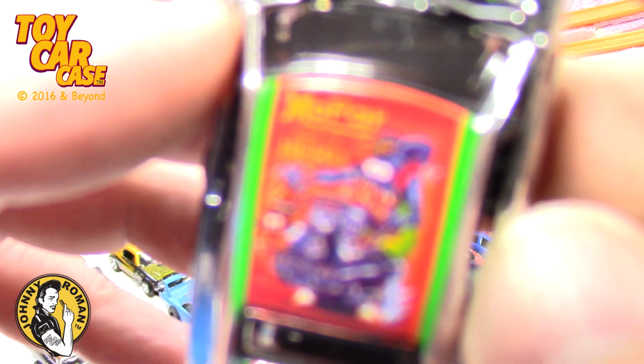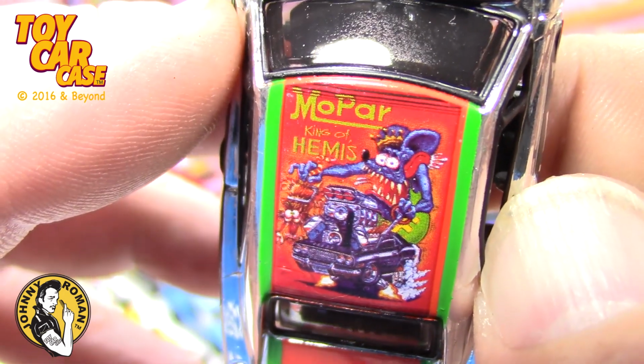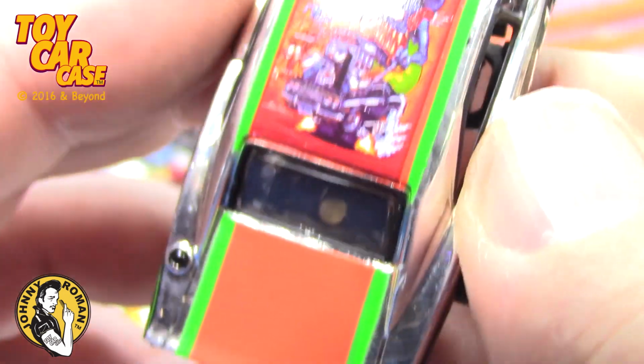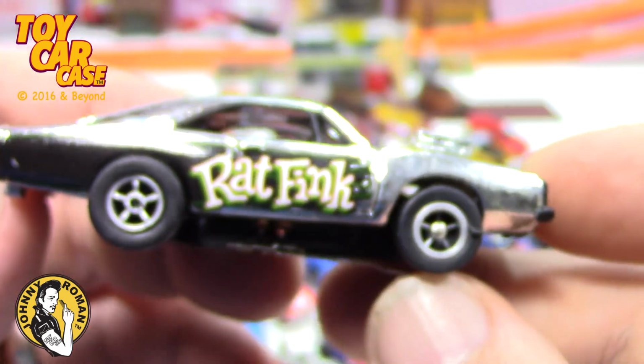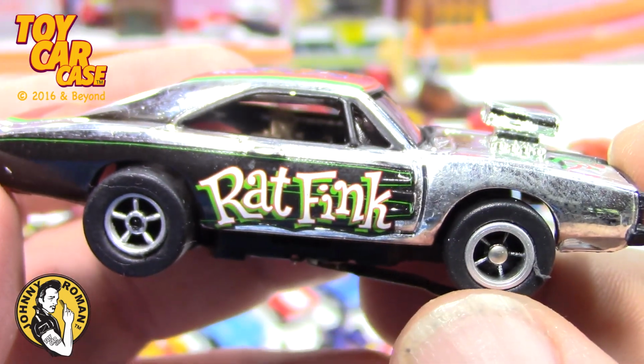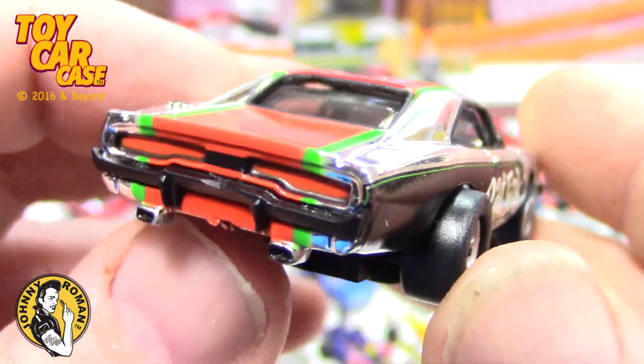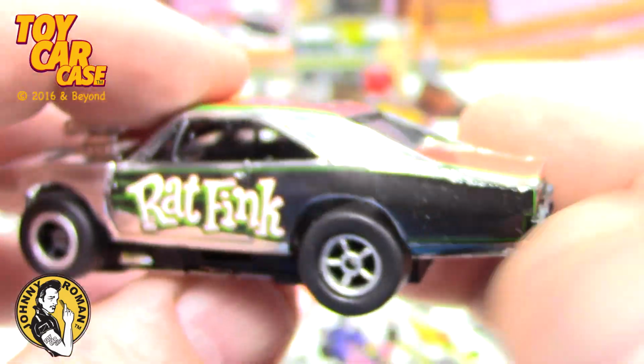Oh, look at this. Mopar. Now you're talking my kind of stickers. Look at this goofy sticker on the top. Hemis. Oh, look at that. I love this artwork. We used to have stickers like that all the time. You remember those? Rat Fink. Totally cool. Ed Roth Creation. Oh, that is nice.